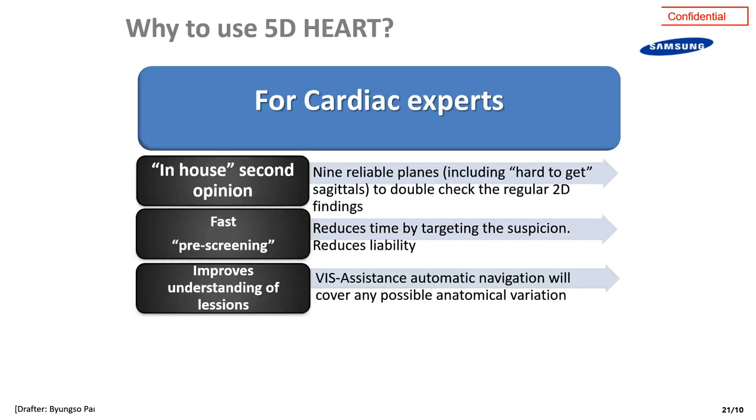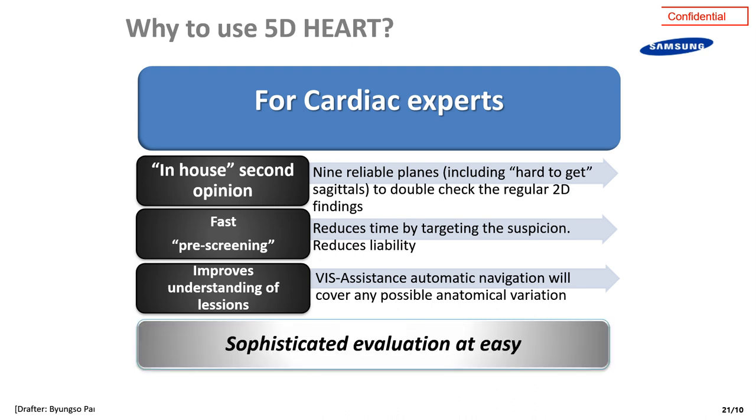For cardiac experts, in-house second opinion, 9 reliable planes including hard to get sagittals to double check the regular 2D findings. Fast pre-screening reduces time by targeting the suspicion, reduces liability. Improves understanding of the lesion. Viz Assistance automatic navigation will cover any possible anatomic variation. Sophisticated evaluation made easy.